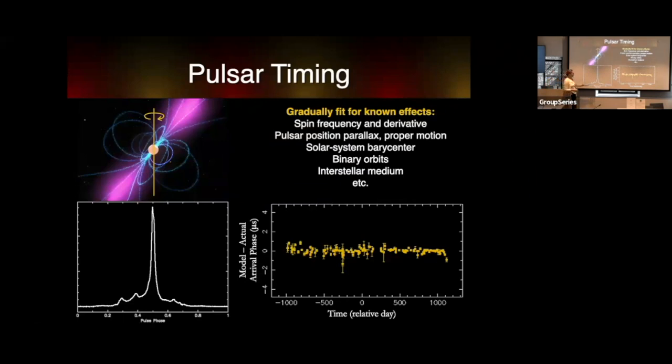Now, pulsar timing generally is, of course, we're using these radio telescopes to observe a pulsar. Here I'm showing this beautiful pulsar profile from my favorite pulsar, J0437-4715. I think that's its digits. I feel like I said that wrong. And of course, we know what pulsars are. They're these rotating neutron stars.